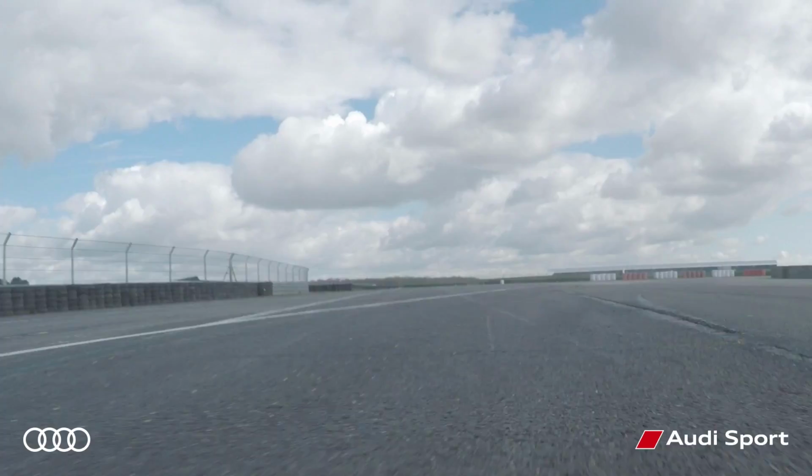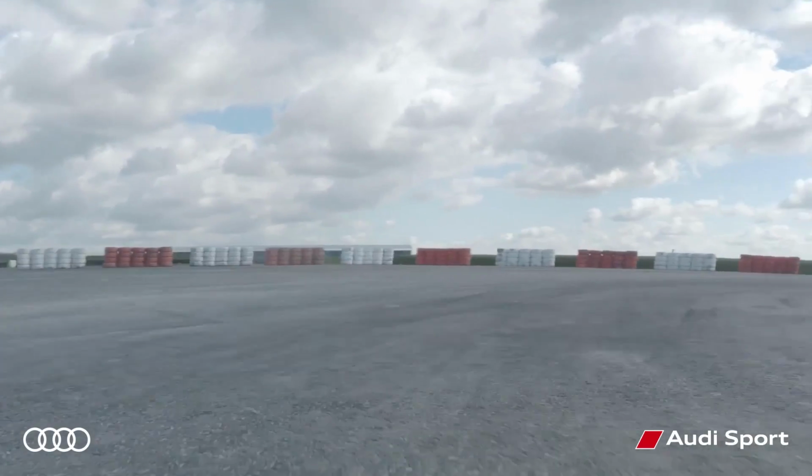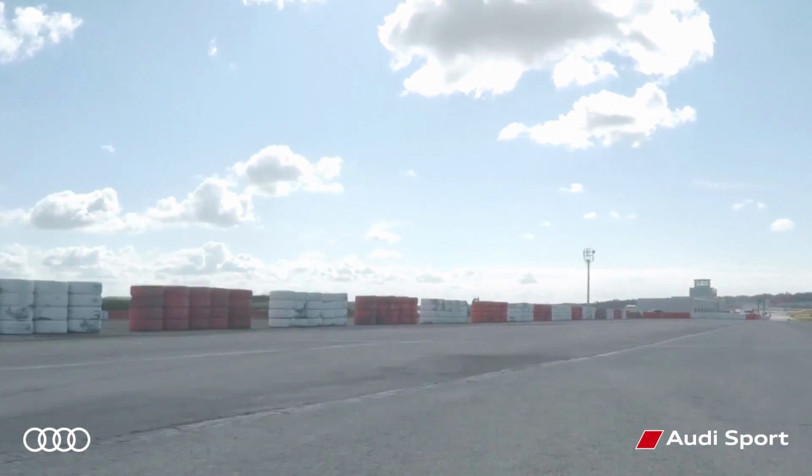Silverstone, I mean, has a lot of heritage, and for me, I would definitely watch the first corner, and also there will be a lot of excitement when the Joker and the normal lap meets.